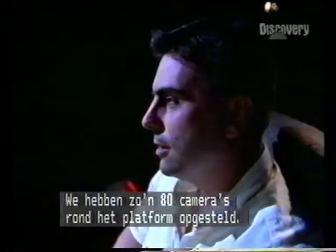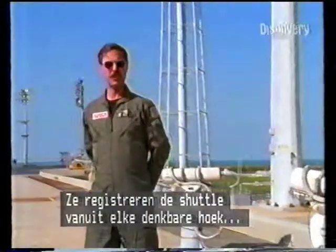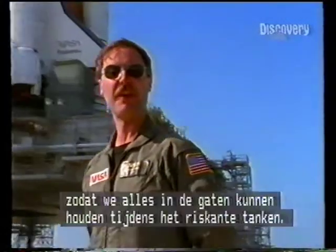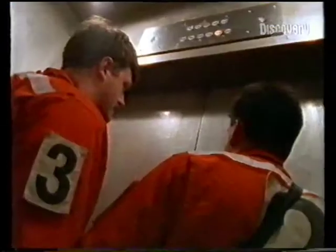We have approximately 80 of these type cameras positioned around the launch pad. They are designed to look at the vehicle from every possible angle so that we can ascertain the condition of the vehicle during the hazardous fueling operation.